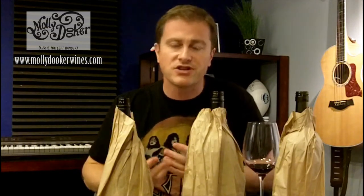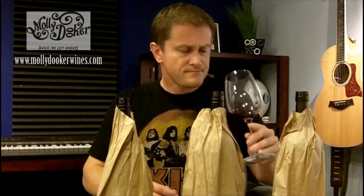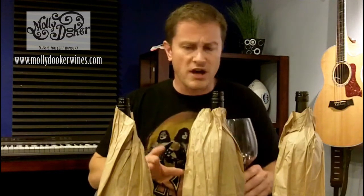This one's got some different layers happening in there, where you've got fruit and spice, some licorice. You have some dried tomatoes or dried leaves in there. So very interesting what we're getting across these. So I think what I'm going to do is I'm going to give it a shot here.